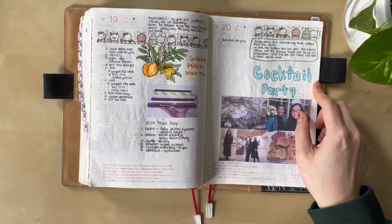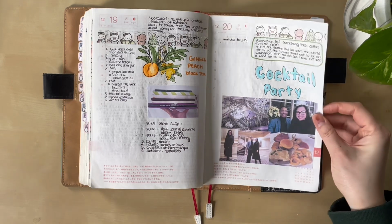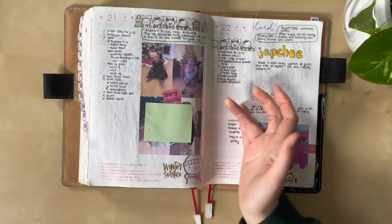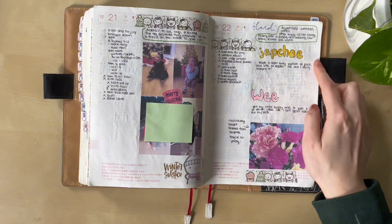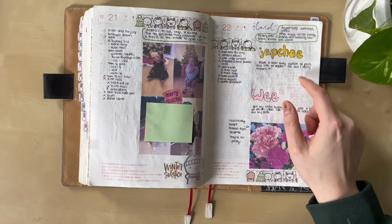And then on the 20th, my company had a cocktail party, so I just put in some pictures from the party. And here I had nothing to journal about, so I just put in some pictures of my niece. And the next day, the 22nd, I made japchae for dinner, which was so tasty. Mick and I really enjoyed it.